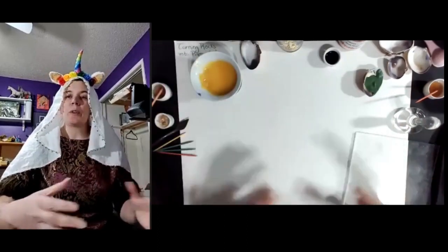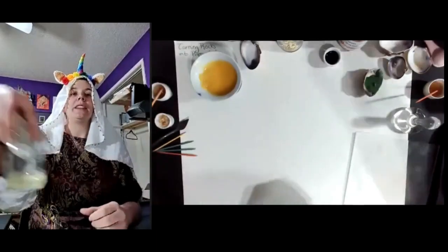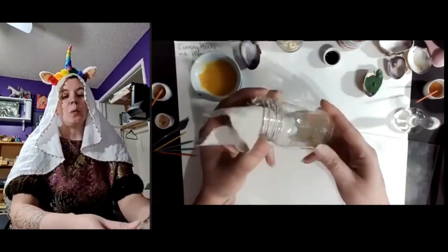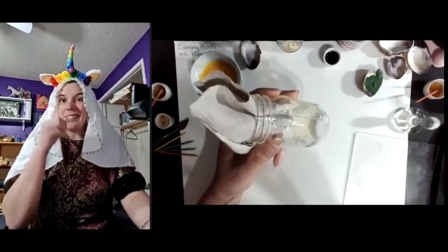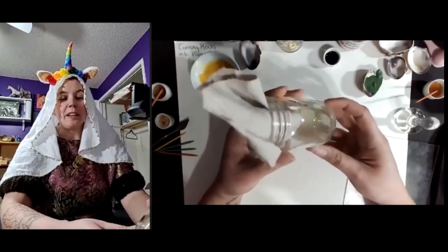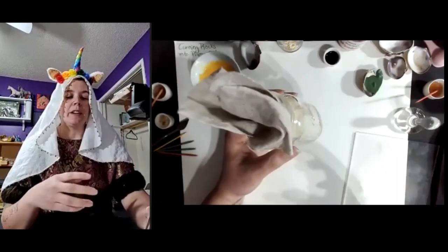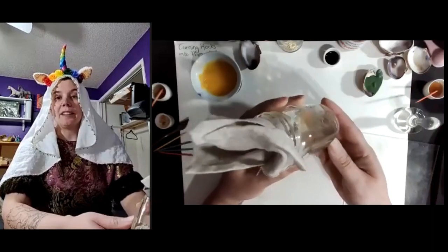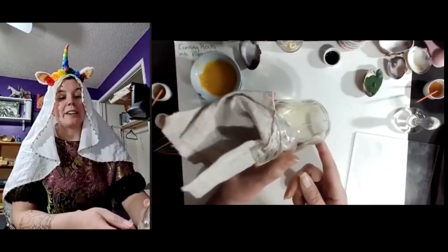As we move forward in the time periods that the SCA is in, what becomes next popular is glair. Glair is where you take the whites of the egg and you beat them until they get kind of fluffy. You're not necessarily getting to a meringue sort of thing, but you get them till they're foamy, and then you strain them through cloth. At which point you can whisk them again, or just start using them like this. And this becomes your second binder, which is called glair.